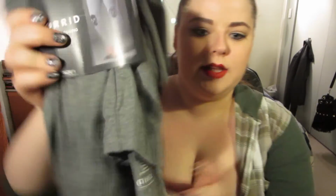Plus, we all know, maybe this is just me, but gray is pretty much one of the most comfortable colors, and they fit really well. I just got them in a size 1. And those were $19, but I got them for free. Original price was $27.